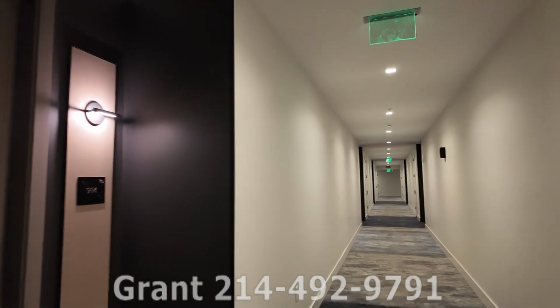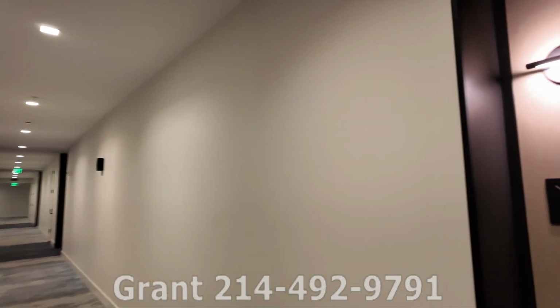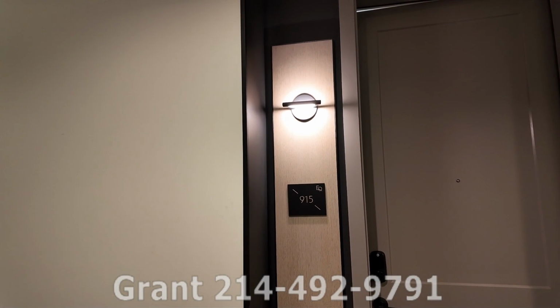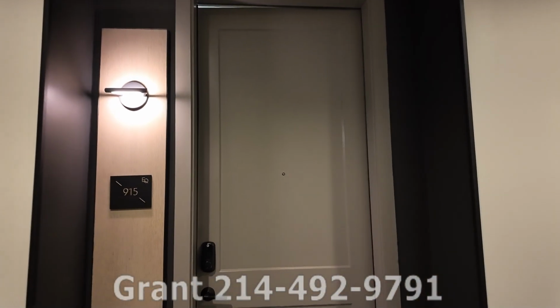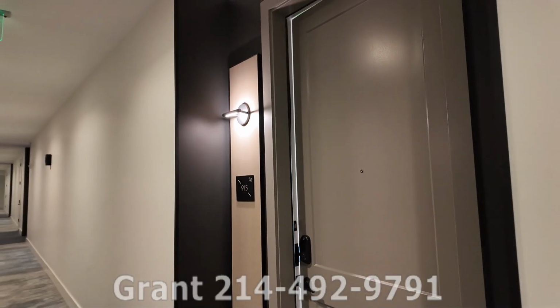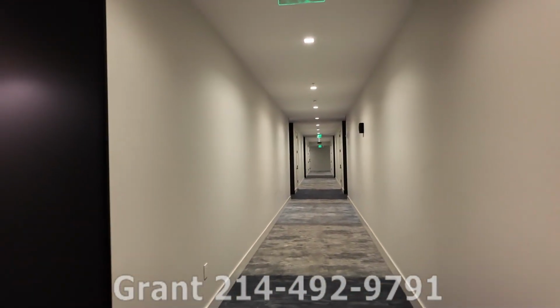Hey, so I'm at the East Quarter Residences in Dallas, Texas. And this is an apartment. It's number 915, and it is a one bedroom with a study. So I love it. I've already seen it. I think you're gonna love it too. Let's walk in. By the way, this is the hallways.